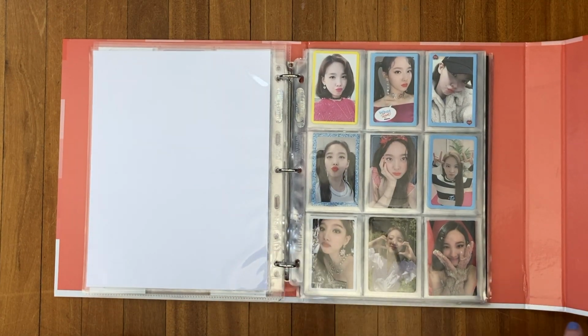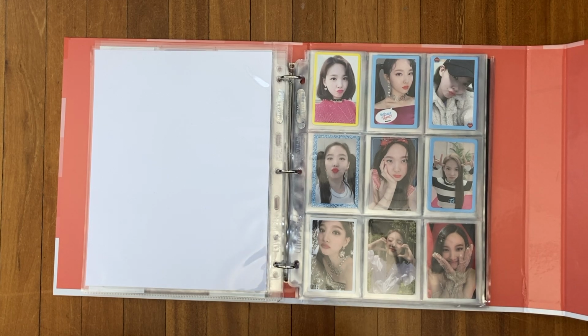And then last but not least, we have Twice. I used to have a really huge Twice collection, but I really downsized it recently. Basically my only plan for it is to have a 9-pocket page for each of my favorites within Twice, each of my biases. So those 3 are Nayeon, Sana, Tzuyu, and then a few full group sets that I really love. I used to really love Twice, but I think I liked their earlier music a lot more. I was one of those people that really liked that really cute concept and don't like their newer stuff as much. So yeah, that's why my Twice collection has been pared down so much.